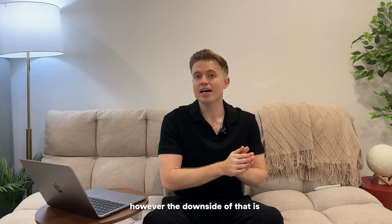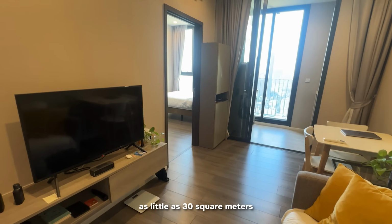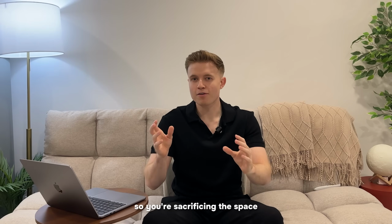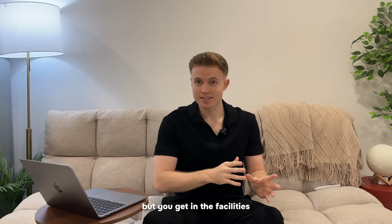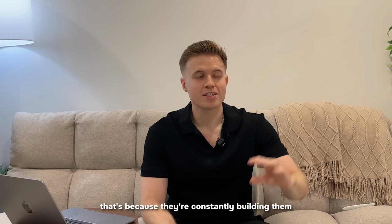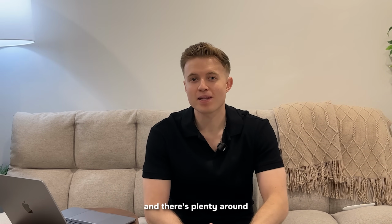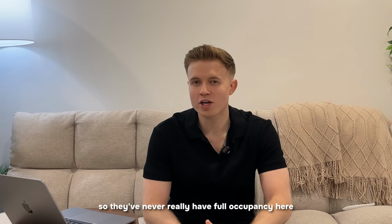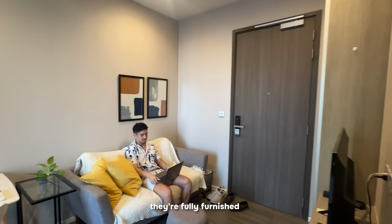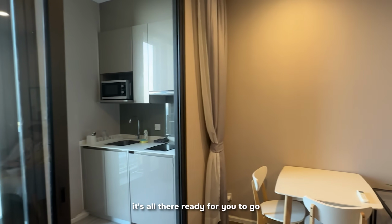However, the downside of that is the rooms are very small. Normally, the size of these rooms range between as little as 30 square meters to say 45 square meters. So you're sacrificing the space, but you're getting the facilities. A few benefits about these luxury condos is that there's plenty available. That's because they're constantly building them every single day, every single week, every single month, and there's plenty around, so they never really have full occupancy here. And another thing is that when you rent these luxury condos, they're fully furnished. You don't need to buy the TV, the couch, anything really. It's all there, ready for you to go.